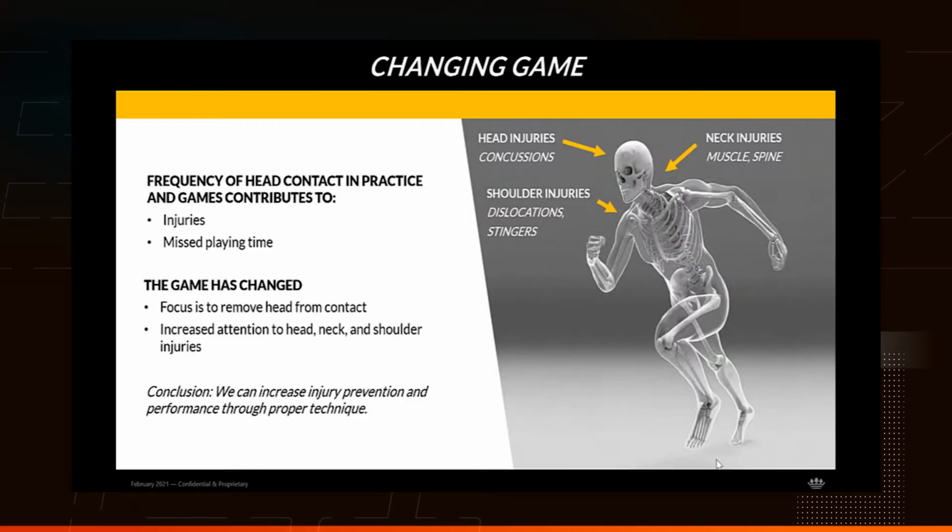With continued information coming out, we know that it's the frequency of head contact in practice and in games that contributes to injuries and players missing time. The game has changed. We're now focusing on removing the head from contact and giving increased attention to head, neck, and shoulder injuries collectively. Our conclusion is that we can increase injury prevention and performance through proper technique.